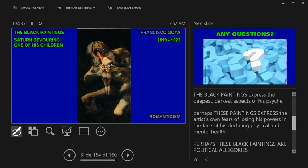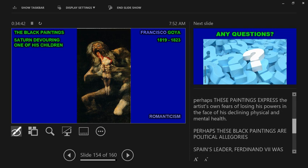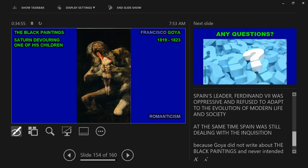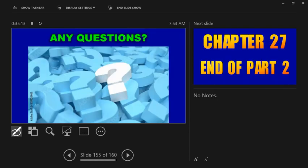The black paintings express the deepest, darkest aspects of his psyche. Perhaps these paintings express the artist's own fears of losing his powers in the face of his declining physical and mental health. And perhaps these black paintings are political allegories, some art historians say. Spain's leader, Ferdinand VII, was oppressive and refused to adapt to the evolution of modern life and society. At the same time, Spain was still dealing with the Inquisition, which I never really got into, but that was a dark time in Spanish history.